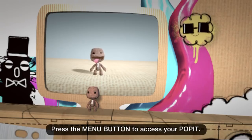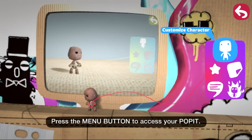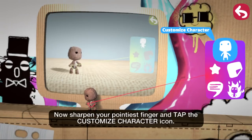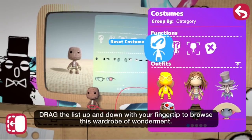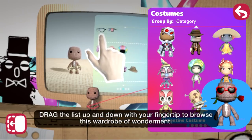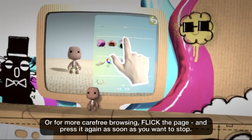Press the menu button to access your poppet. Now sharpen your pointiest finger and tap the Customize Character icon. Drag the list up and down with your fingertip to browse this wardrobe of wonderment. Or for more carefree browsing, flick the page and press it again as soon as you want to stop.